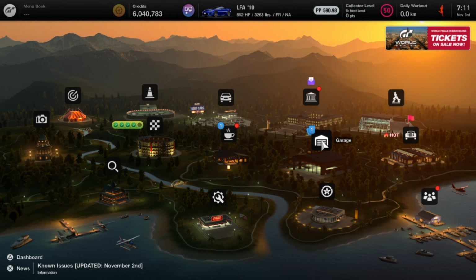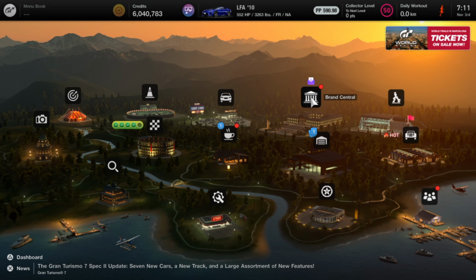Gran Turismo is okay. You guys gotta wait for me to review another car. Well, they actually have 7 of these cars. You may know already, I reviewed the LFA. If you want to see that, you can check out the previous upload, I already put it.